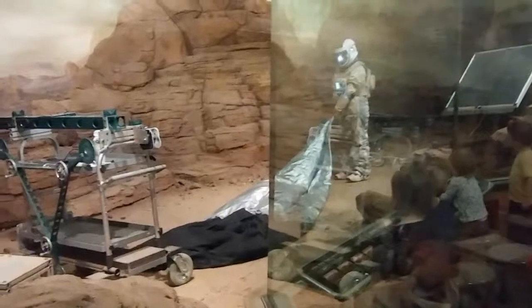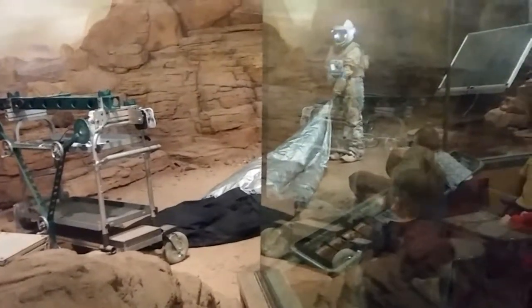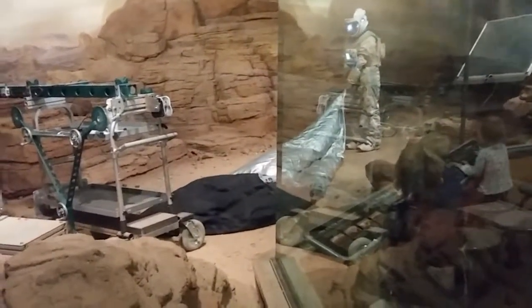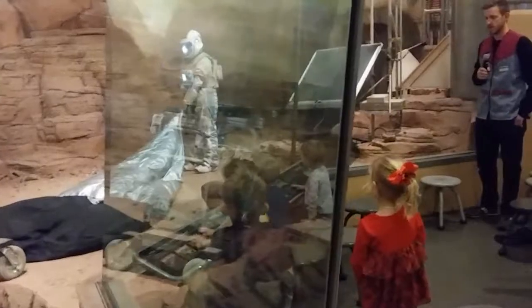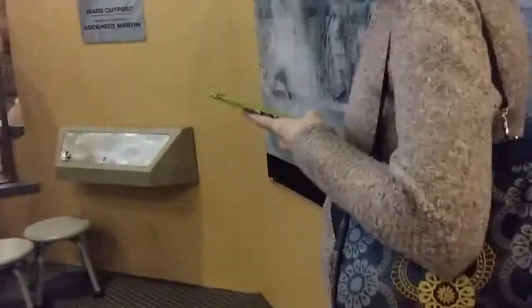Well, there has been some evidence of flowing water now found on Mars, but it's kind of a briny water. It's very salty. What we are finding on Mars is that it has icy poles. There are actually poles in the north and the south of Mars, and they are formed from ice like we find on Earth, and they're covered with a layer of dust.